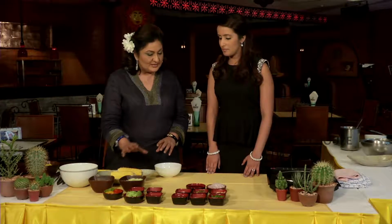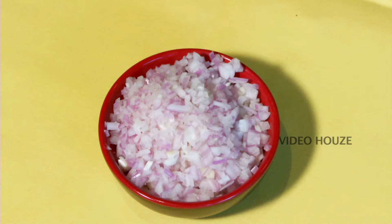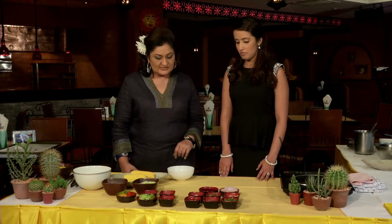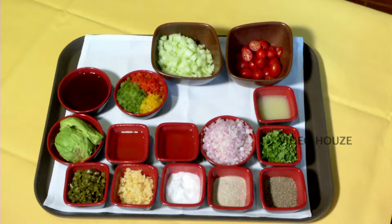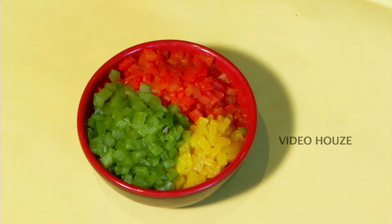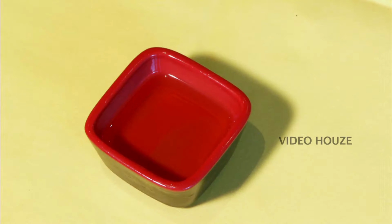Then we'll make a cilantro vinaigrette, which is cilantro leaves, jalapenos, shallots, sherry vinegar, some olive oil or avocado oil. If you can get avocado oil, that's the best. If not, olive oil and some salt. That's our vinaigrette, and these are the rest of the vegetables which will go into the salad. Some cherry tomatoes, roasted peppers. You can get all three colors. They look nice and colorful. Some avocado and olive oil.